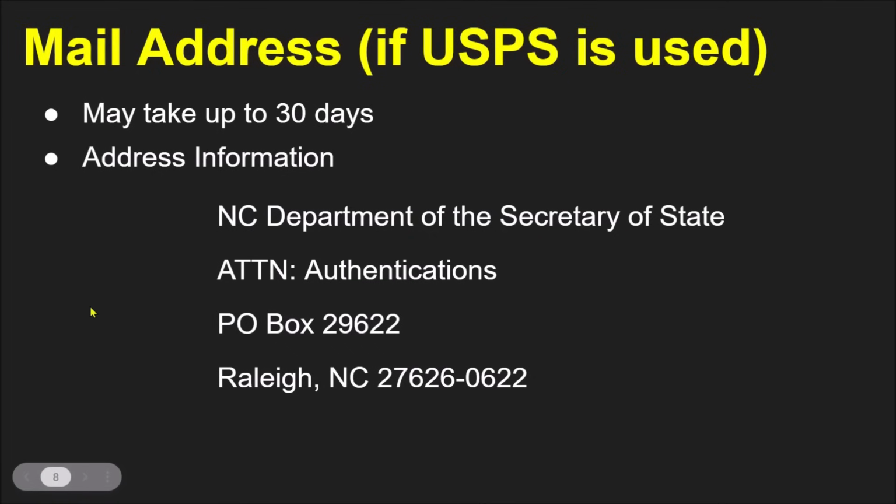Now if you are sending an application through mail, the required documents should be sent in an envelope. If you are using USPS, then you can send the application to the PO box number. When you are sending through UPS or FedEx, a PO box number cannot be used. So there is a separate mailing address depending on whether you are using USPS or UPS. With USPS, you need to send it to NC Department of the Secretary of State, Attention Authentications, PO Box 29622, Raleigh, North Carolina 27626-0622. Please remember, if you are sending through regular mail and receiving the document back through regular mail, the apostille may take up to 30 days to arrive at your location.